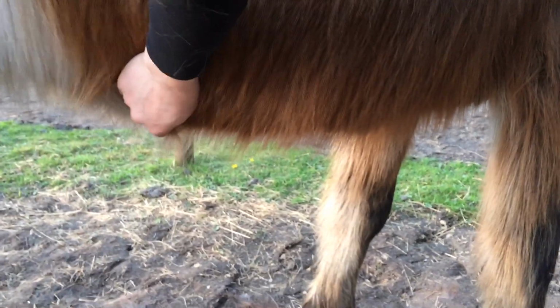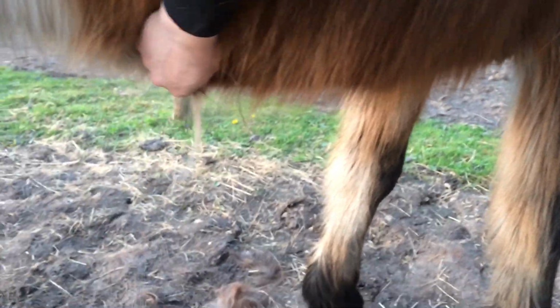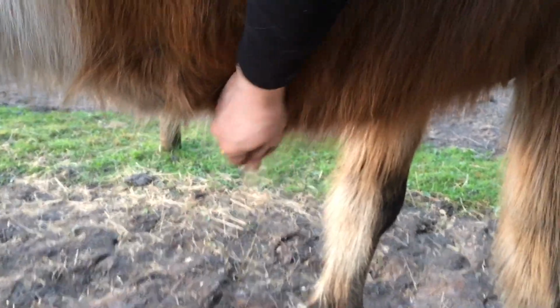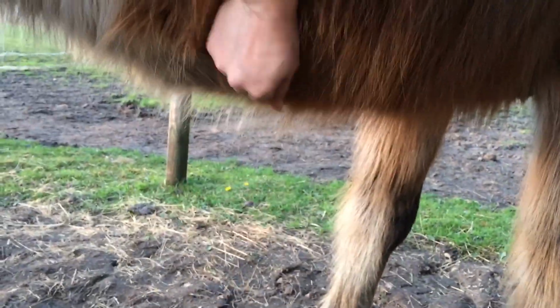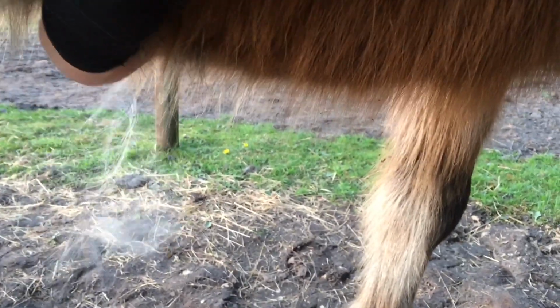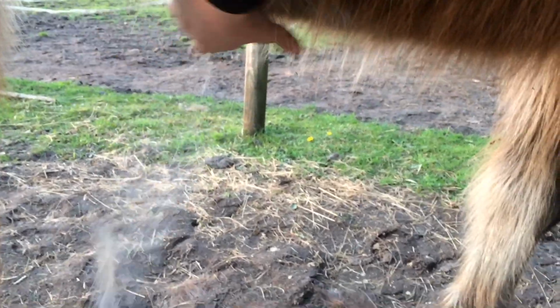One major change to the routine is that the ponies are moulting like crazy. This is Jane, she's got a really long coat anyway, but as you can see it's coming out in handfuls. The birds absolutely love it, so I just pull it off and leave it on the ground and they pick it up and use it for their nests, which is really good. Nature recycling there.